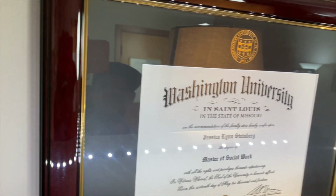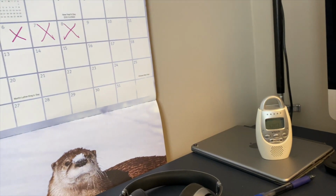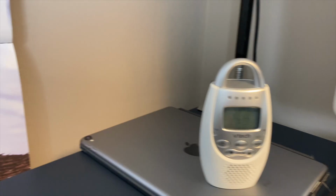And then for some reason, I have Jessie's diploma for her master's in social work hanging behind my computer. I have a little calendar next to me. I have a baby monitor. My computer for editing, I like my desk to be very clear, and I know people build big hard drives and things and all sorts of stuff and speakers.